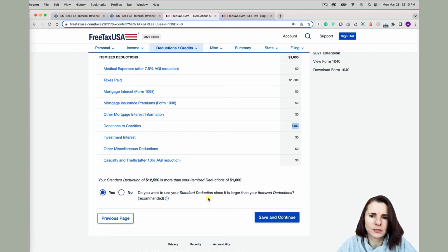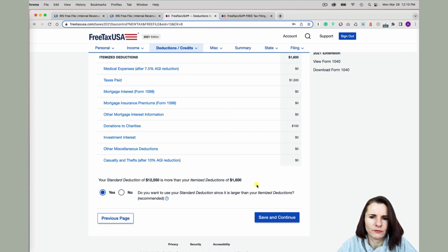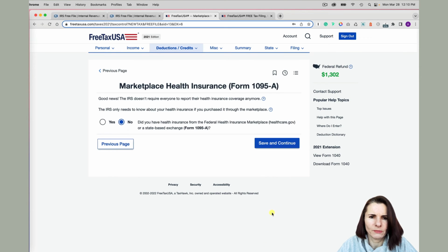But you can still opt to select the itemized deduction, and you would think, why? And there's a question, and basically it's saying that in cases maybe like if you're married filing separately, if the spouse selects itemize, you will have to do that as well, but it's very unusual, so it's not a common option. Now here it's asking about your healthcare coverage if you have marketplace insurance.